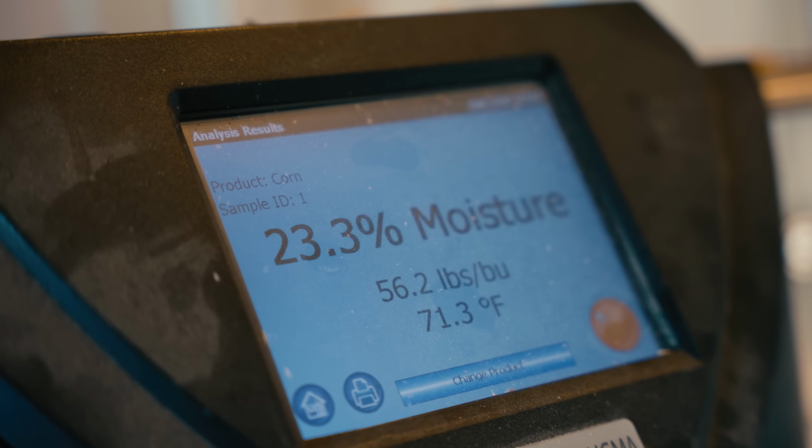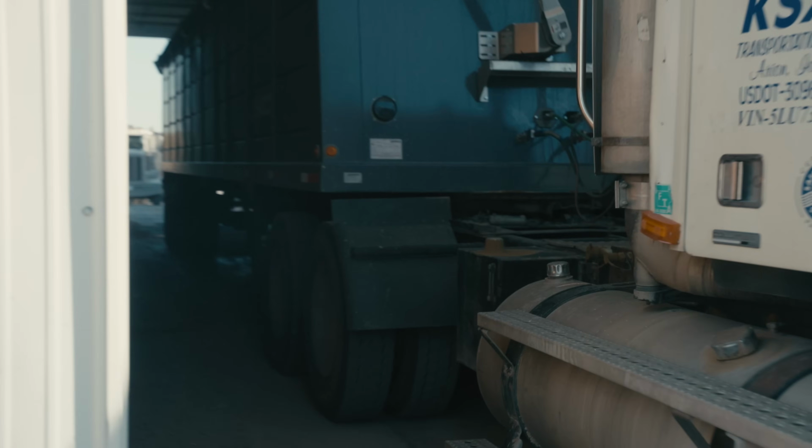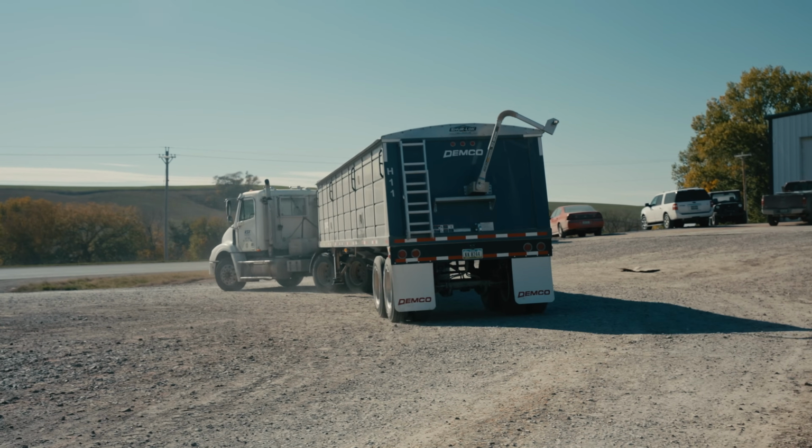But a lot of times, we'll be bringing this corn in at 26, 27%. We'll be drying it to, say, 20, 25. And between 20 and 25, we'll be hauling it to the ethanol plant. The ethanol plant, our end user, will have different marketing opportunities throughout the year, and we're just wanting to bring the corn in, dry it down, and then ship it.